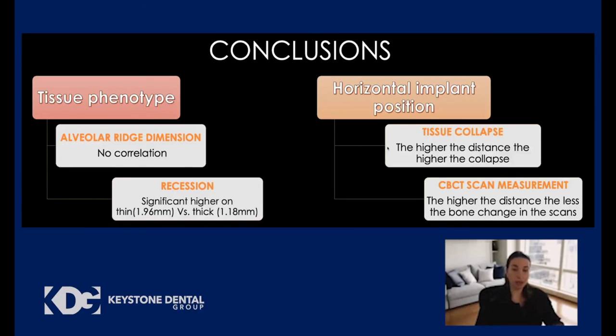So this could be because the measurements were done in really two different areas. With the CBCT scan, we were measuring at the bone crest, which is usually 3 millimeters below the soft tissue. With the tissue collapse, we were measuring the cast 1 to 3 millimeters below the crest of the margin. So we are still measuring at the level of the tissue. So placing the implant more palatally will create more collapse of the soft tissue, but maybe it will help us produce the same amount of bone.